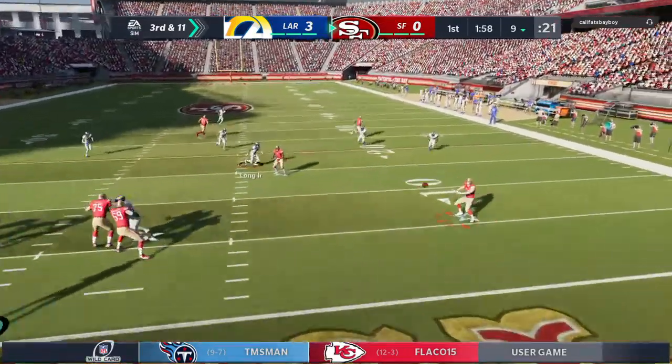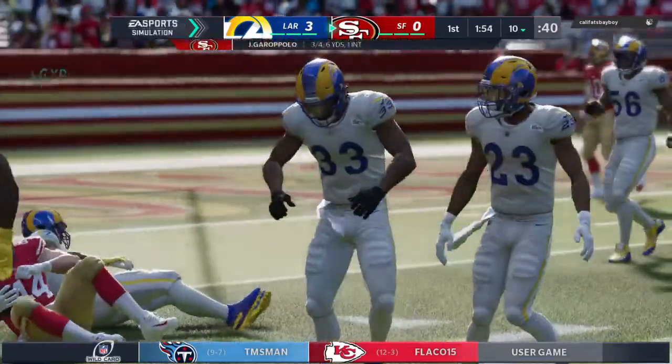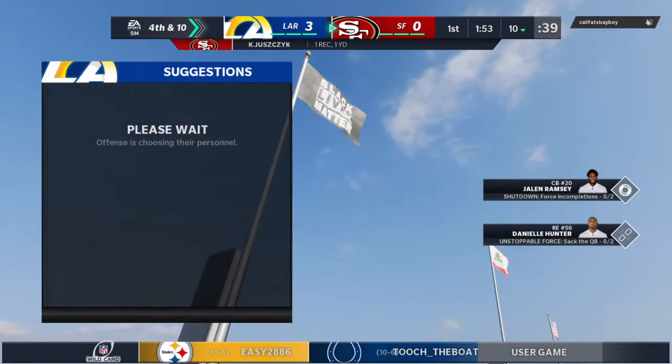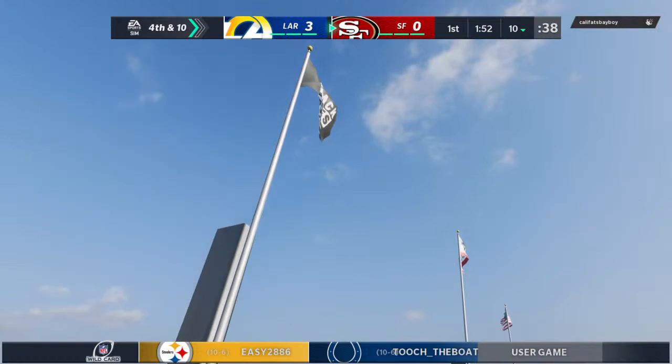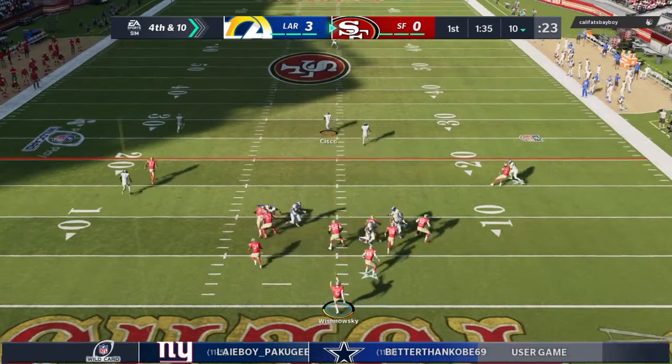Throwing is Garoppolo on 3rd down. Gives this one a use check. And he gets it up to the 10-yard line here. Complete. It'll be a pickup of only a yard, and that's going to make it 4th down. Here comes the 49ers punter now, as he'll kick it away for the 2nd time. 49ers.